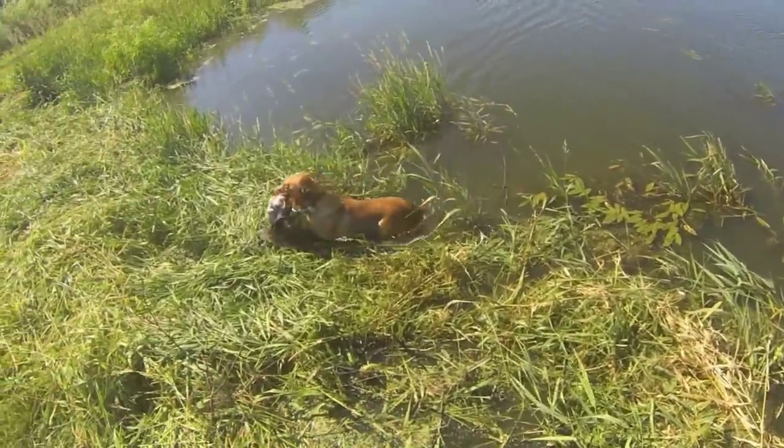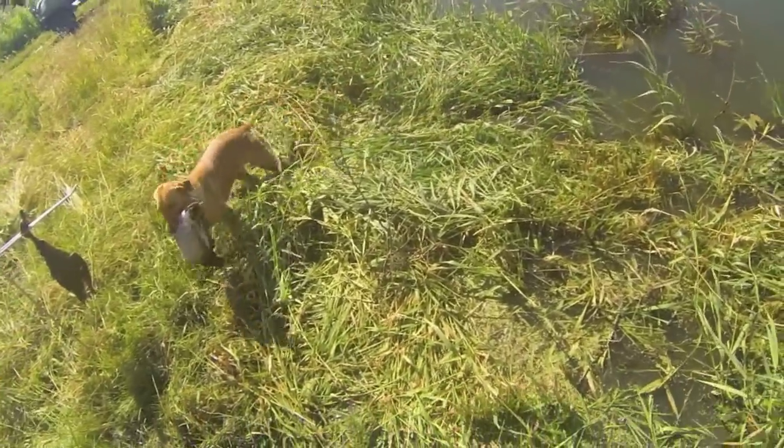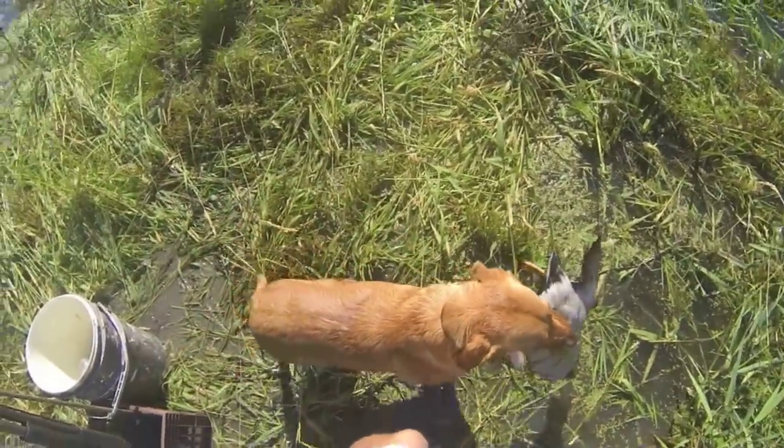Heel. What a girl! What a girl. What a girl. Good dog.